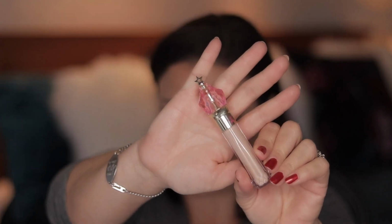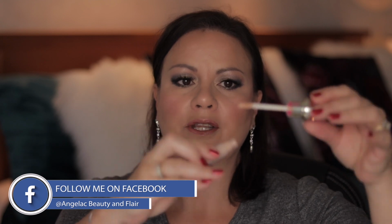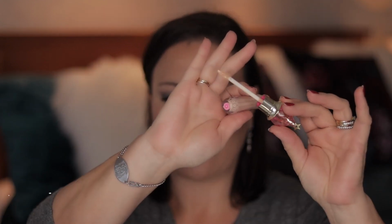Okay, some facts about these products. The Jeffree Star Magic Star Concealer is 3.5 milliliters, is cruelty-free, fragrance-free, and is vegan. It is full coverage and has a matte finish. And it is a liquid formula with a doe foot applicator.